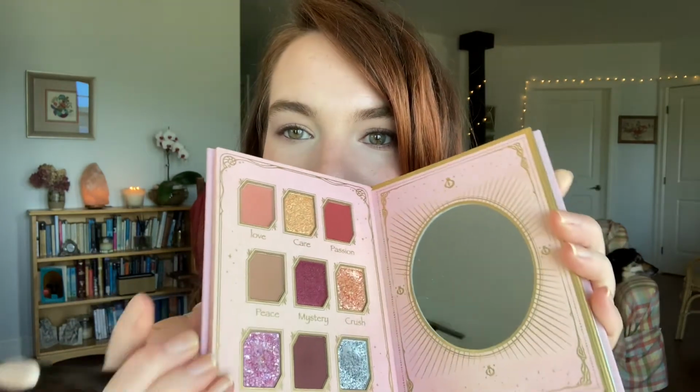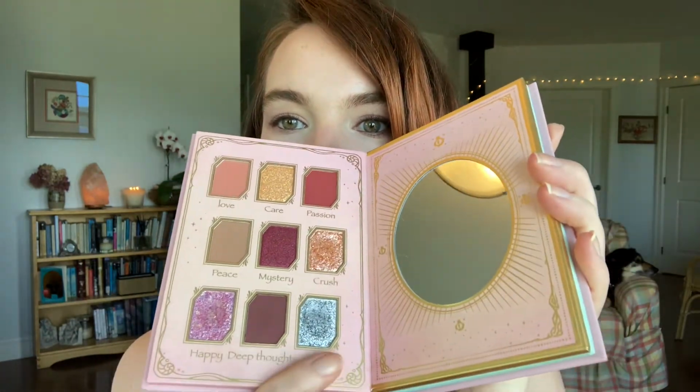So I'm going to be using the Saga of Freja palette from Oden's Eye, and this one in particular, I'm going to show you all the palettes, but this one comes with 2 palettes in it. I'm going to be using this first one here, and I'm going to be using this shade, this blue one, all over my lids, and the shade is called Muse. I'm just going to be using my Sonia G soft shader for that, and as I said, just putting it all over my lids.